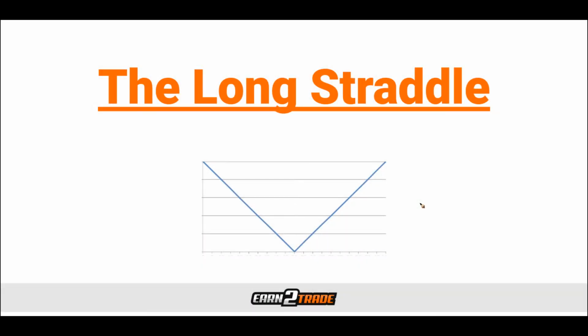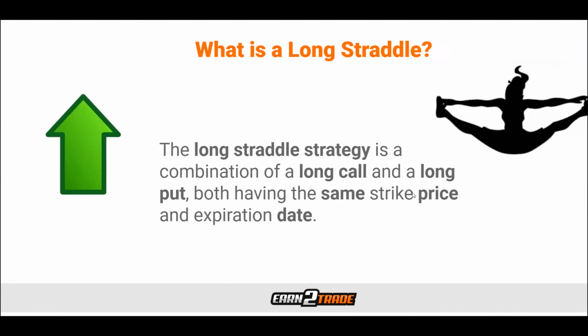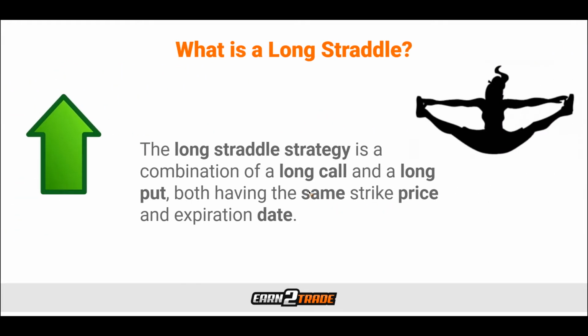The long straddle is a very popular options trading strategy that allows traders to limit some of their risk if done correctly. But what is it? The long straddle is a combination of both a long call and a long put. Both have the same strike price and same expiration date.